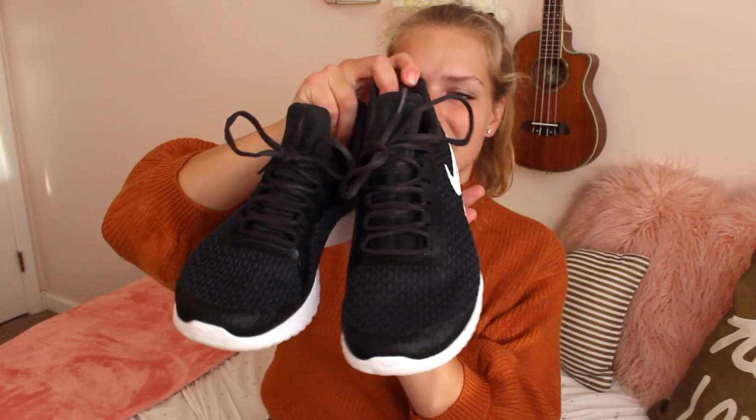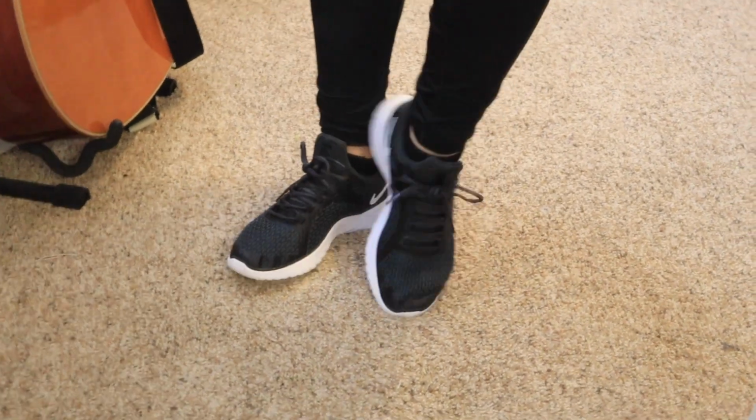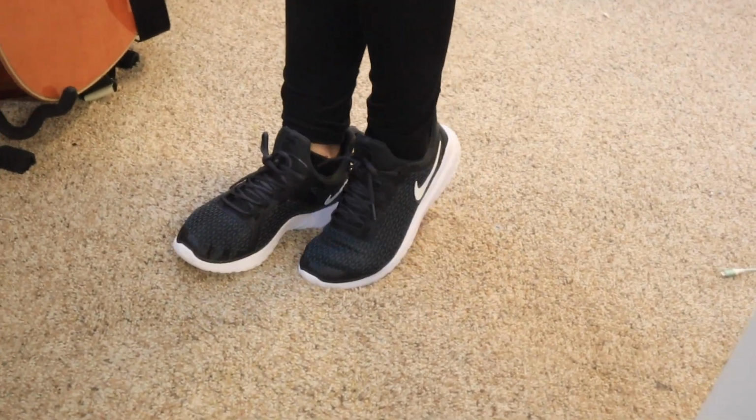I got a pair of Nike Renews. So they're super cool. I really like the way they look because I think they look kind of like Roshes, but like they actually have the support. Like you can actually work out in them unlike Roshes, you know? They look nicer to wear around if I want to like go for that athleisure style.